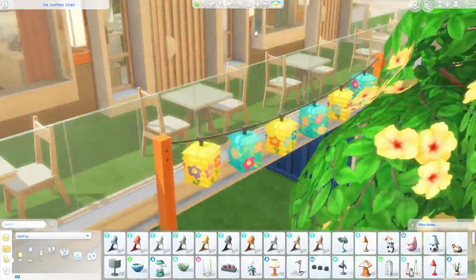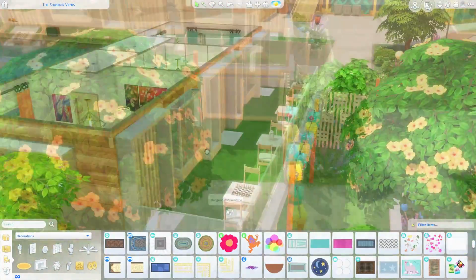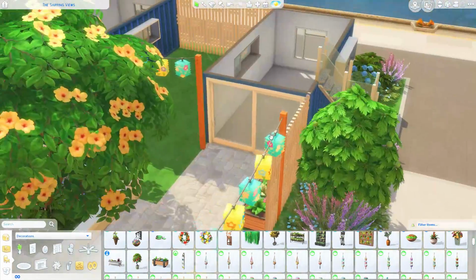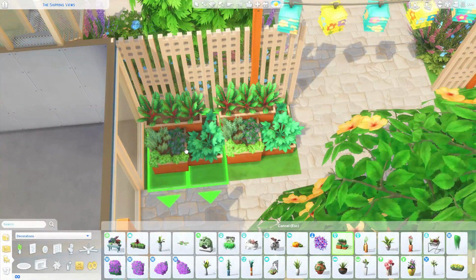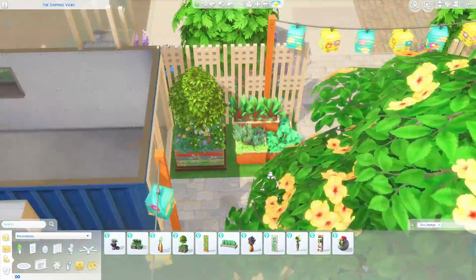And I actually only put down 2 tables now that I remember, because I had to put down the chess tables to make sure that I was meeting the park requirements. And now I work down here on one of the very first floor level storage containers, I guess we'll say. I add a couple of plants from Eco Lifestyle right outside the door, and I did play test this so your Sims can get into every single container.